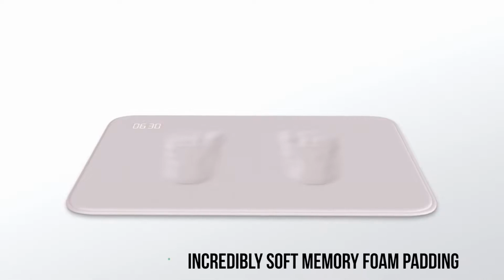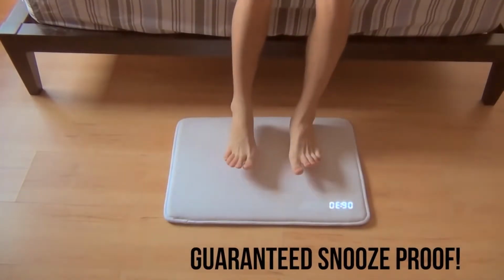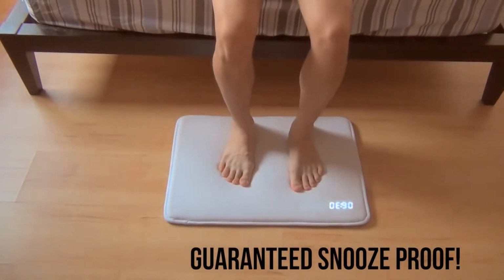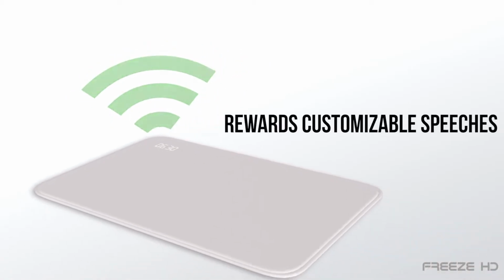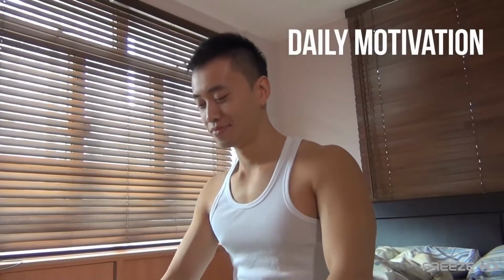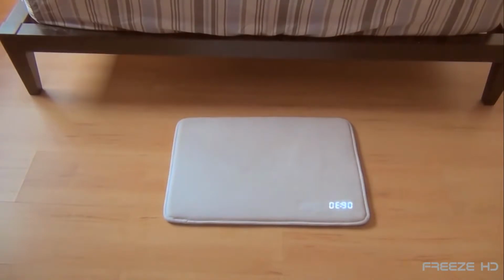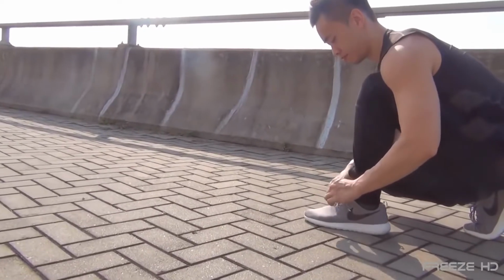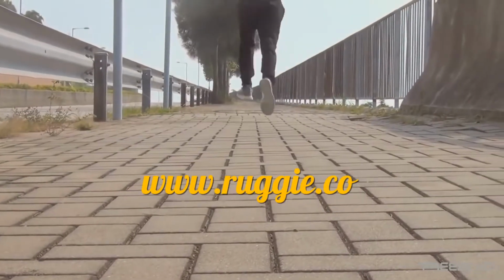Ruggy wakes you up with several soothing sounds, but it doesn't have a snooze button. In fact, you have to place both feet on it for 3 seconds to terminate the alarm. When you do, Ruggy will wake you up to pre-recorded motivational quotes or, through a USB connection, any sound you want to download from your computer. The time is digitally displayed in the corner by placing one foot on Ruggy's luxuriously comfortable surface. Priced at just $79, you can reserve your very own Ruggy at ruggy.co.